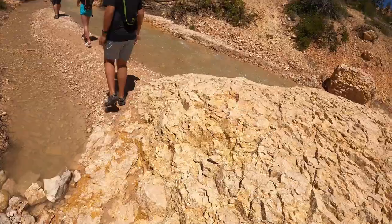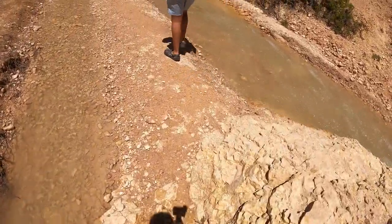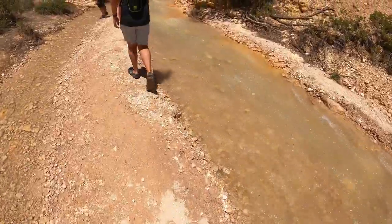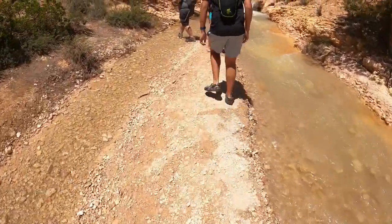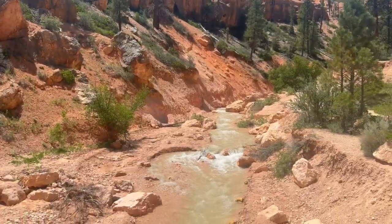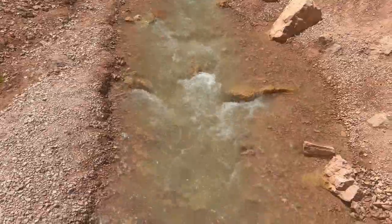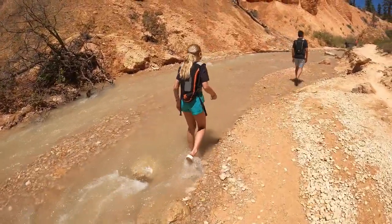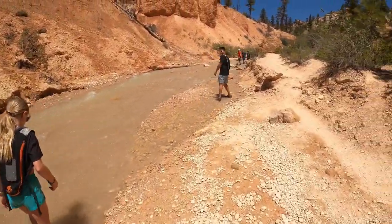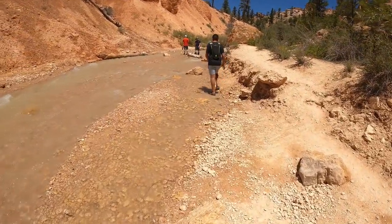Well, these new shoes. Remember, they melted off before. I got new ones. It did say waterproof. So let's hope it's true. I bet this is probably so you can stay just to the right, it looks like, out of the water, or you can go in the water.